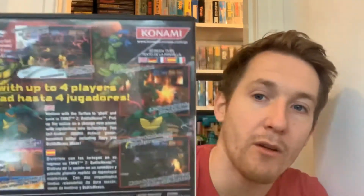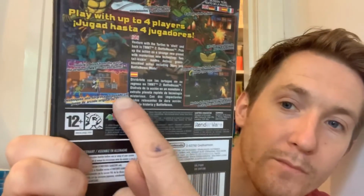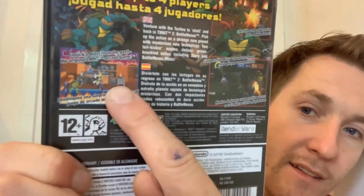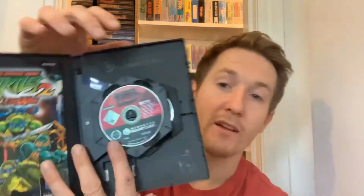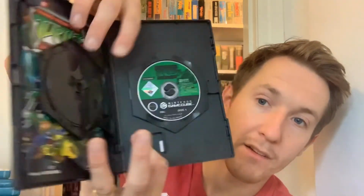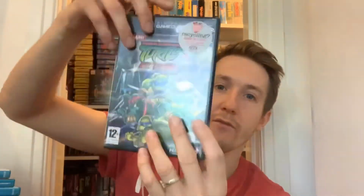Now this looks like it goes back to the roots of your SNES side-scrolling beat 'em up. And I think you can unlock a Blast from the Past, the original Teenage Mutant Ninja Turtles arcade game. So you can unlock the SNES game, which is awesome. And it's Turtles, it's double disc, it's all come complete with the manual, and it's in such good nick for £32 credit, something like that.